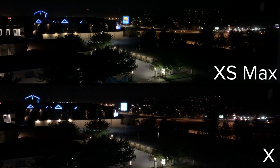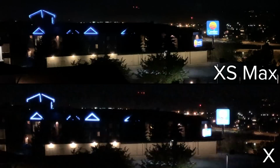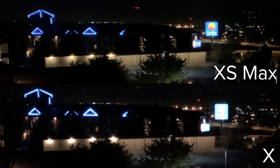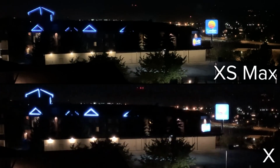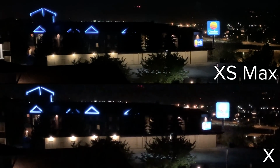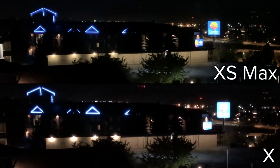Here's a nighttime shot. This is probably the most obvious display in dynamic range differences you can get. After cropping in, you can easily read the Comfort Inn sign on the XS Max. On the X, it's completely blown out, and all of the blue has turned to overexposed white. And if you look at the shadows, they're just as bright on the XS Max.